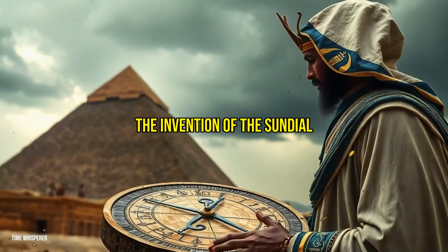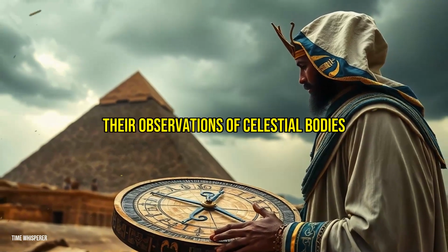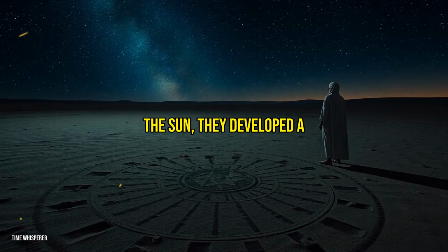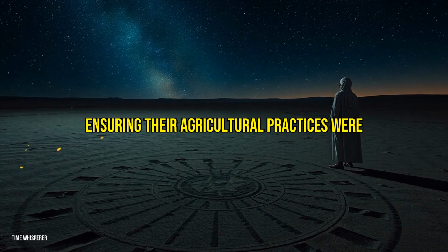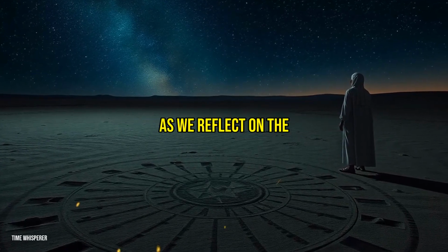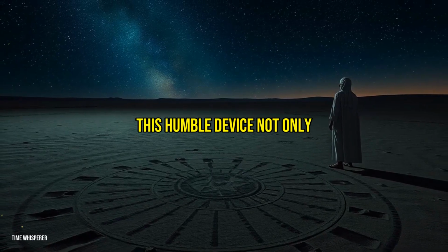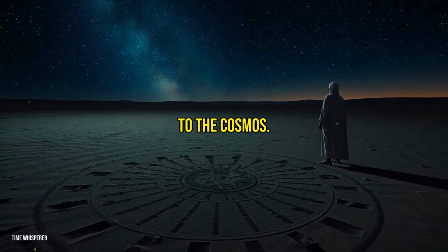The invention of the sundial also highlights the Egyptians' broader contributions to astronomy. Their observations of celestial bodies laid the groundwork for later advancements in the field. By studying the stars and the sun, they developed a calendar that aligned with the natural cycles of the Nile, ensuring their agricultural practices were timed perfectly with the annual floods. As we reflect on the sundial, we're reminded of how the ancient Egyptians seamlessly blended science, religion, and practicality. This humble device not only helped them organize their days, but also deepened their connection to the cosmos.